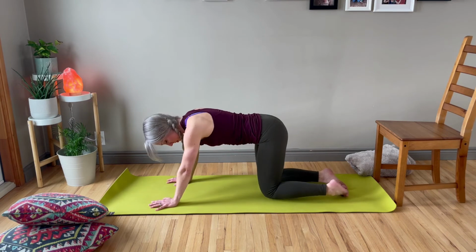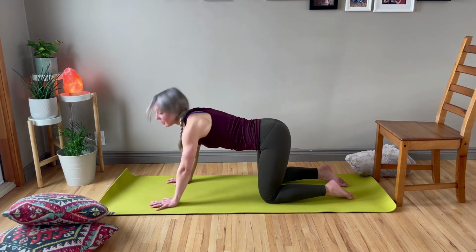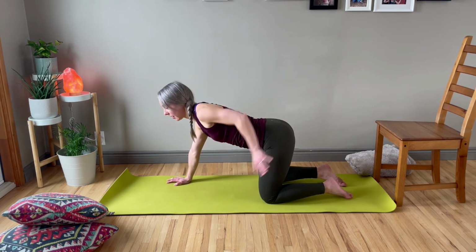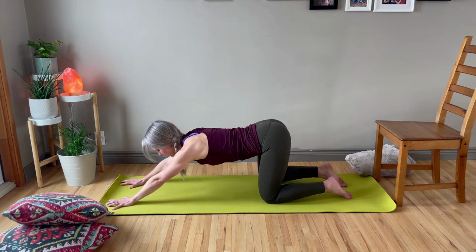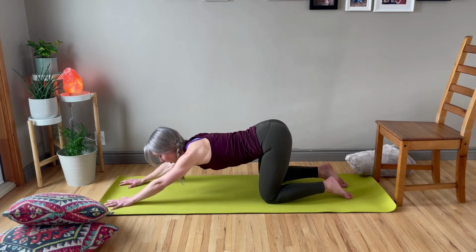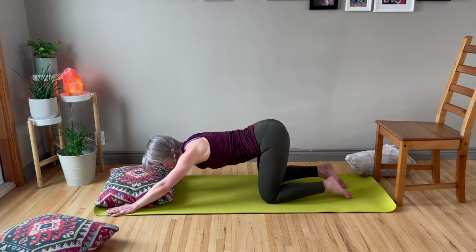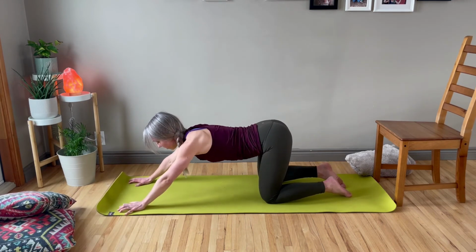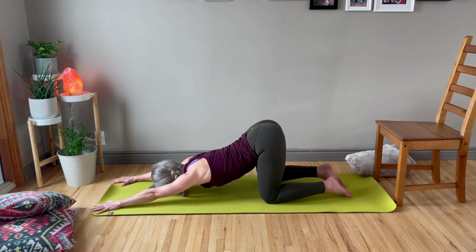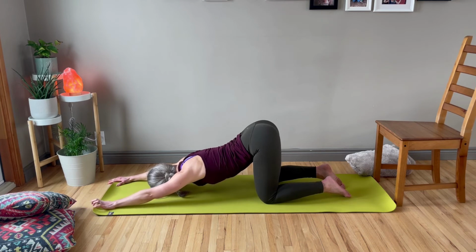Now what we're going to want to do is come back into that all fours position. We're going to keep our glutes in the air, and we're going to reach our hands forward and relax our head towards the ground. This is called melting heart. Again, if you want to grab a pillow, you can always relax your head onto a pillow if it doesn't feel comfortable for you to go all the way to the ground there. But you're just going to keep your glutes over top of your hips there.